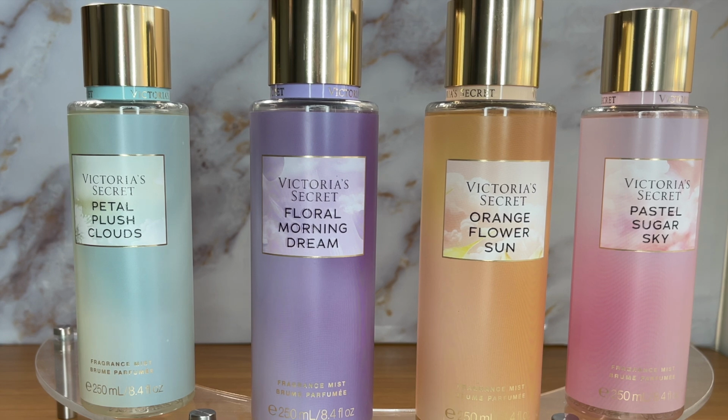Smelling it on paper, there's just a little bit of a sharpness, but I've noticed on the skin that sharpness goes away. And just so you know, before I started this, I made little strips, and I'm smelling them right now to kind of refresh my memory as I talk about it.